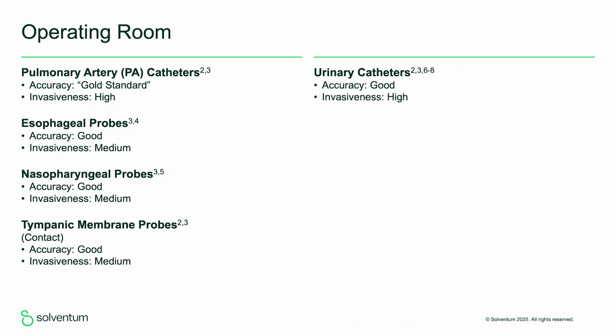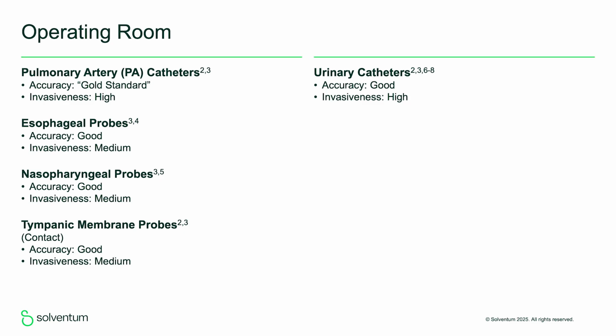Foley catheters with temperature sensors have good accuracy. They are not accurate with low urine flow, frequently seen with pre-procedural intake restrictions or limited intravenous fluid administration. They lag with rapid temperature changes seen during cooling or warming for cardiopulmonary bypass. They can also be influenced by operating room temperature during lower abdominal surgeries. Invasiveness is high. They carry the risk of infection.